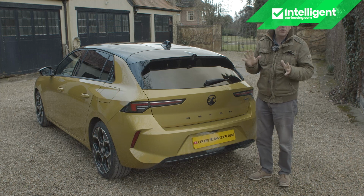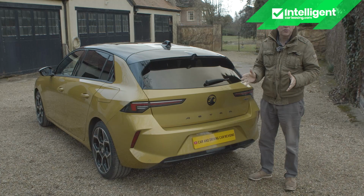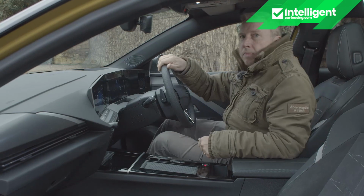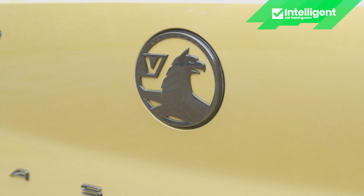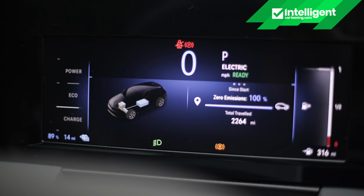Now, size-wise, at 4,374mm long and 1,860mm wide, this Mark 8 Astra is fractionally longer than its predecessor, but sits 15mm lower. It's radically different inside too, thanks to the introduction of Vauxhall's Pure Panel design, which banishes buttons and is based around sophisticated 10-inch centre screen and instrument screens.